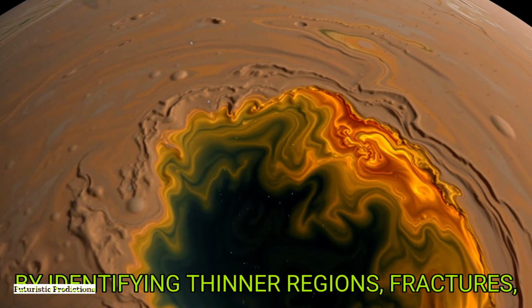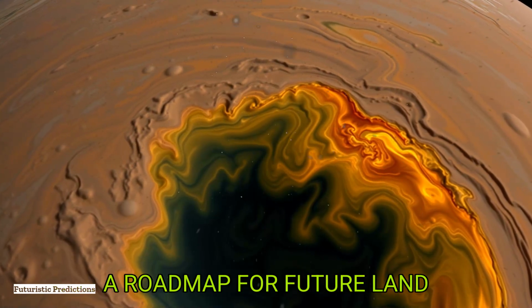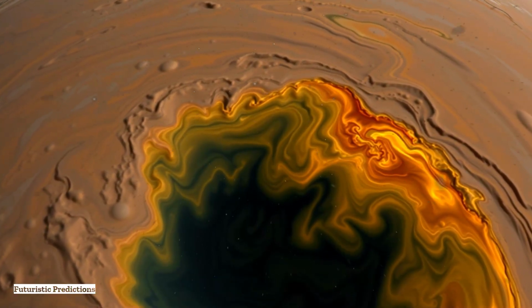By identifying thinner regions, fractures, and potential delivery routes for ocean material, REASON will create a roadmap for future lander missions, pointing them directly to the most promising sites for sampling.